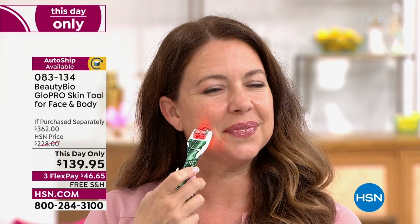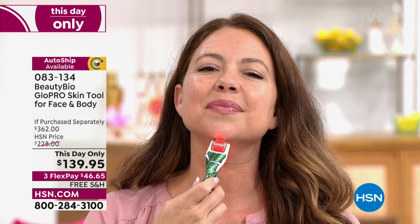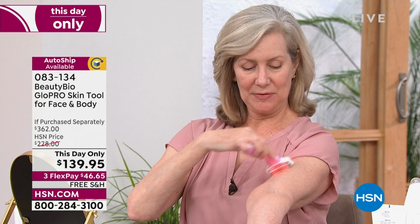That's just the power of your amazing body that when triggered, just like if you get scratched by a little branch or something, your body goes whoop, it's a survival response. We're tapping into that with no downtime. You own the tool for life. Robin's showing us here how to swap out the heads. And Andrea is taking it down her neck. Now Robin has the body head on. It's a little wider. It's like economy size. That's what we need. So when you're watching your favorite show, just glide and glow.